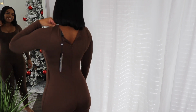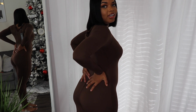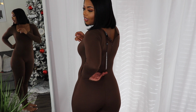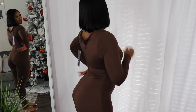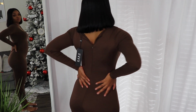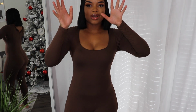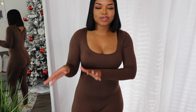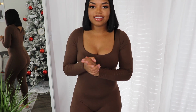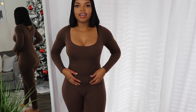This is so cute. I don't know. I just looked at it in the mirror and I saw this long line down the back. I don't really like that. I don't know. I'd have to dress it up. I'm kind of iffy about this one, I guess. I have to dress it up. I just took a good long look in the mirror just now, and it's giving onesie vibes. So I'd have to dress it up.